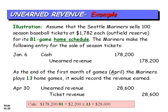And you don't have to call it ticket revenue. You could call it service revenue. Companies often like to be more particular in their titles. Either one is acceptable to me. So the calculation is shown below. We're going to divide up that 178,200 over 81 games and then apply it to 13 games.